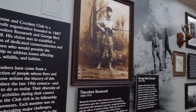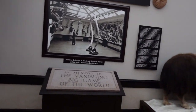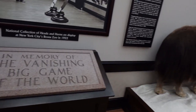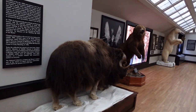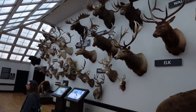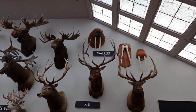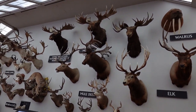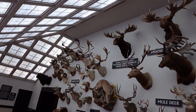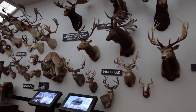Then we walk into a room that's got a bunch of information all on the walls. In memory of the vanishing big game of the world. And they got some more taxidermy bears. Oh, there's a polar bear over there. But then there's a wall full of elk, walrus, mule deer, moose. Bears and cats over there. A whole wall full of different animal heads.